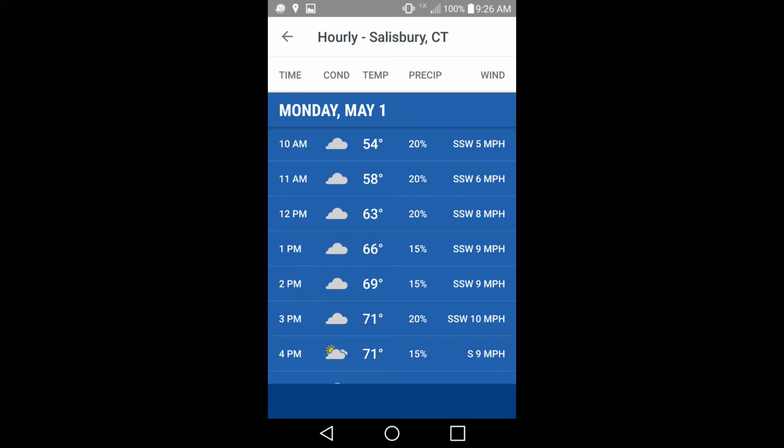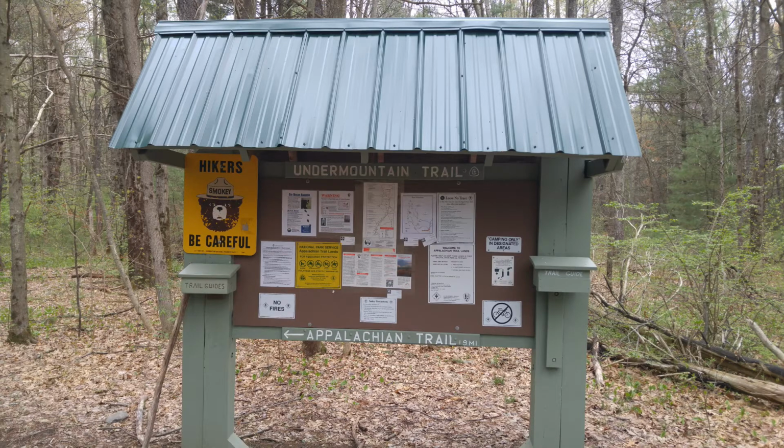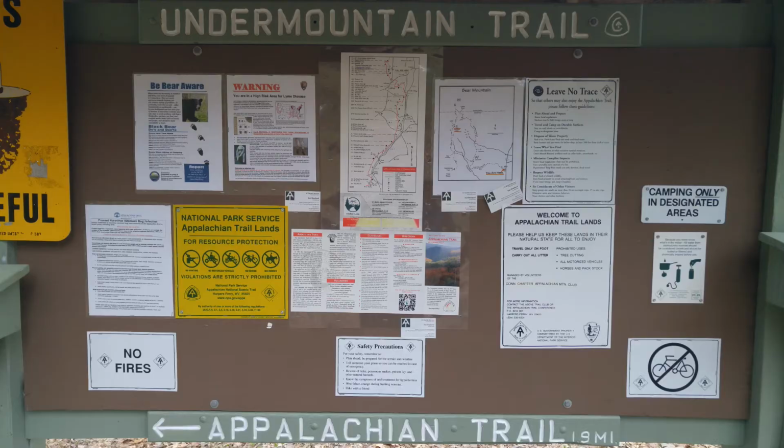You always want to subtract 10 to 20 degrees for the summit because you don't know what the conditions will be like. At the Undermountain Trail junction off Route 41, there's a lot of really nice signs, including a caution to always be careful about bears. I take that seriously. I carry a can of bear mace in my hand at all times. Call me paranoid, but I just don't like surprises.